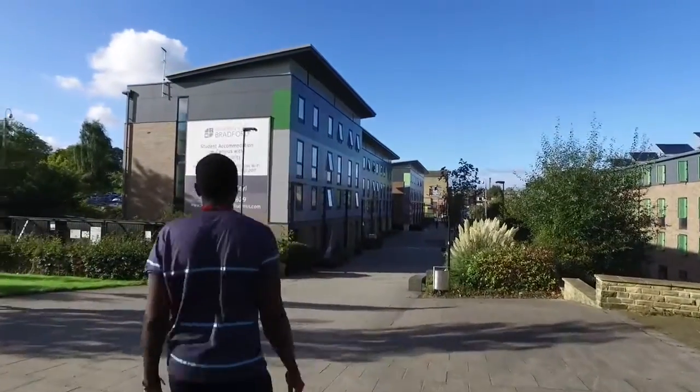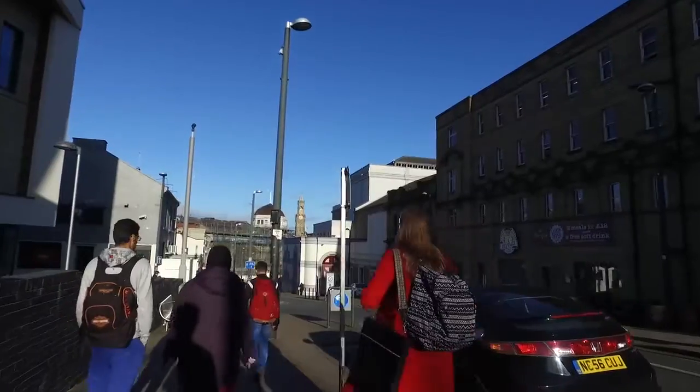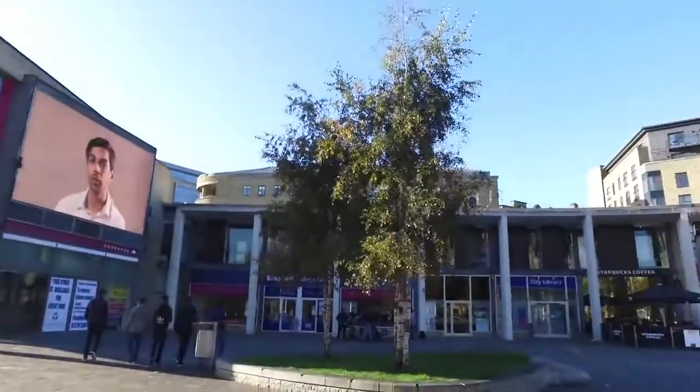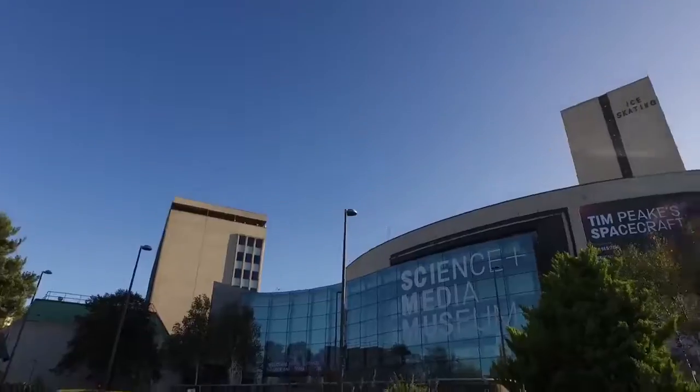The Green and the university is right next to the city centre. And the awesome thing about the city centre is that you have pretty much everything you want there. So you have some nice restaurants that we're all used to, like Nando's and Starbucks. But you also have the National Science and Media Museum. We have some free screenings for movies, like on IMAX screens sometimes.